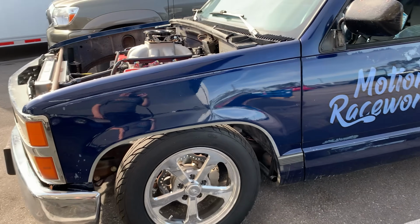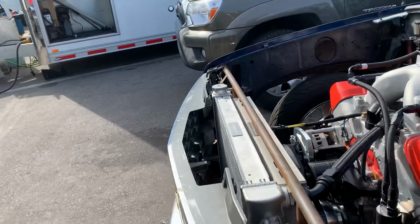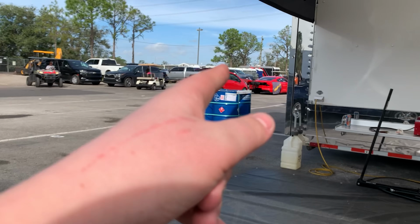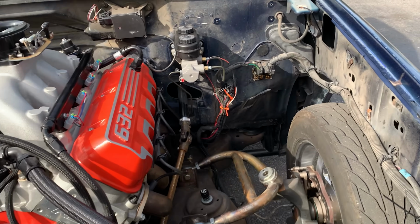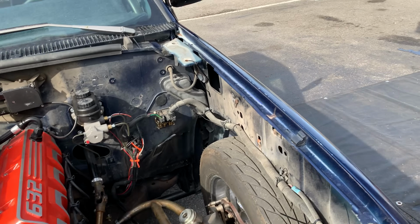Alrighty guys, so we were out driving the rig, right? And we had to stop over there because of all the traffic. Well, the rig died on us, so we're getting her fixed up now and we'll be good to go.